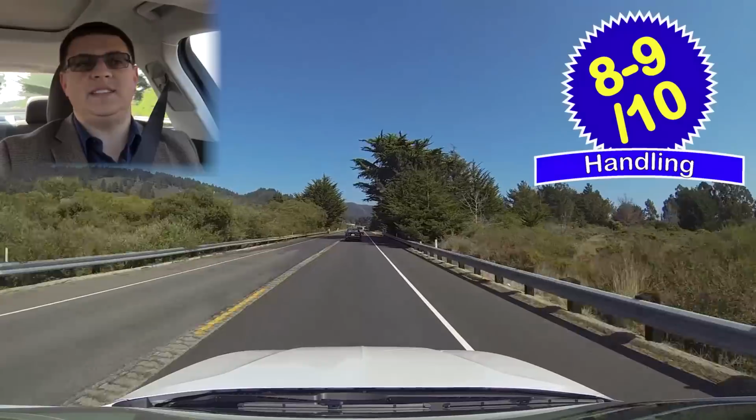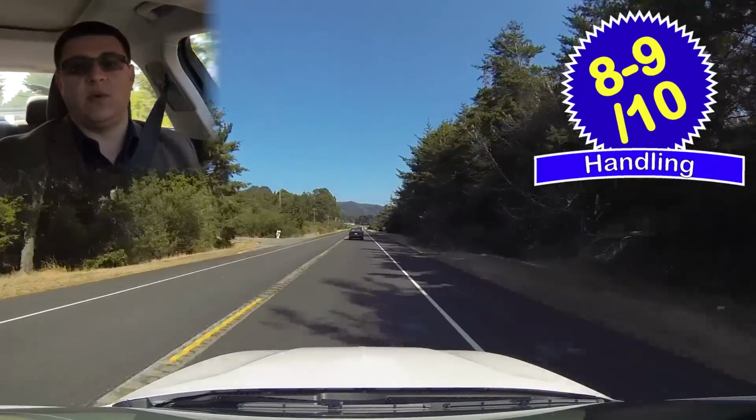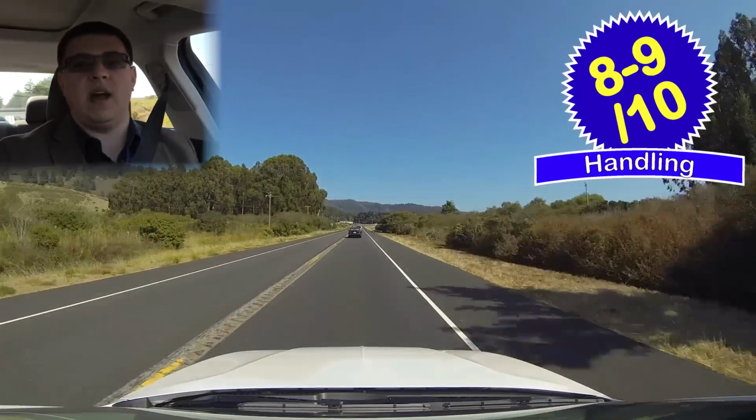The excellent handling is down to the tire selection in this hybrid. With 245 width tires all the way around, these are some seriously wide tires for a hybrid. And that's also why we don't get fuel economy that's up there in the 50s in this vehicle, because we have an awful lot more rubber out on the road.